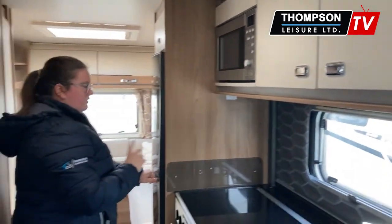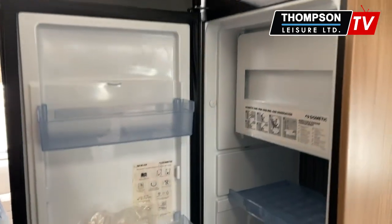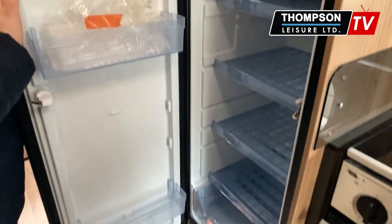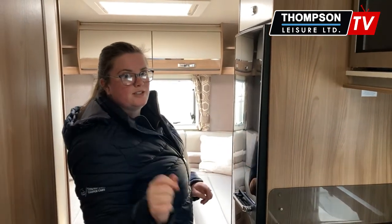And down into your full fridge with a freezer compartment just in there as well. Lots of storage in there for you. Now that's a 3-way Dometic fridge, just so you know.